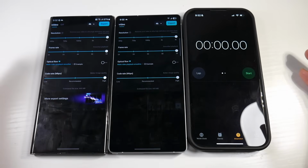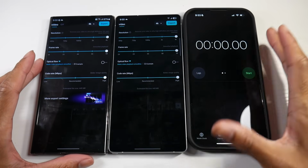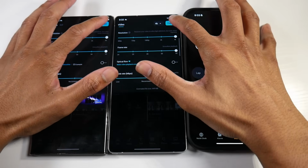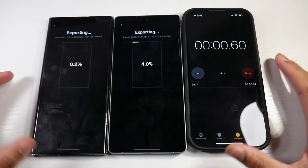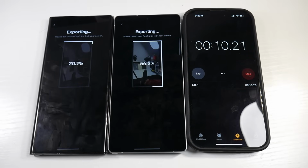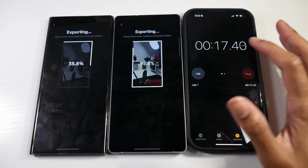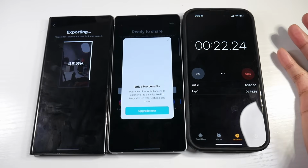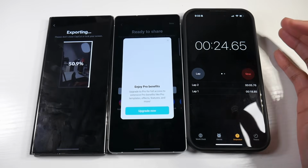We got a 1 minute 4K 60 video loaded up in CapCut. S25, S22 Ultra here. 3, 2, 1. Alright, so we should see a bit of a difference here. And again, this is just a 1 minute video, but if this was a longer video and you were someone who really edits on their phone, this is a significant difference, because you'll feel that difference when you are editing a 5, 8 minute, 10 minute video.